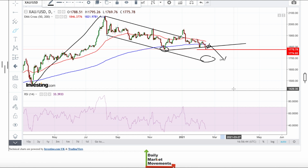If I was to buy gold again, I would wait for that daily close above the 200-day EMA, and potentially even above the 50-day EMA up at around 1880. I'm not going to short the gold markets either, okay? I would potentially buy down at 1700, but I'm not going to short the gold markets.